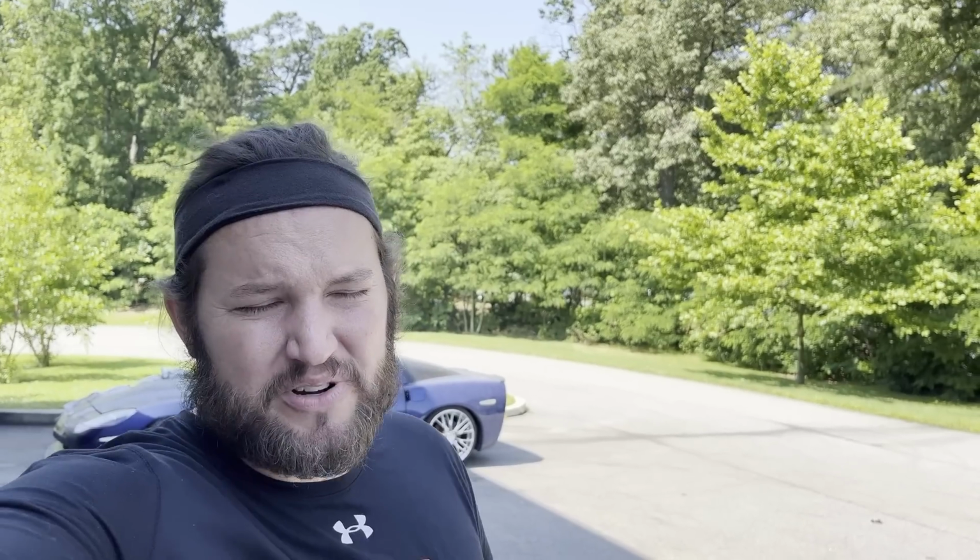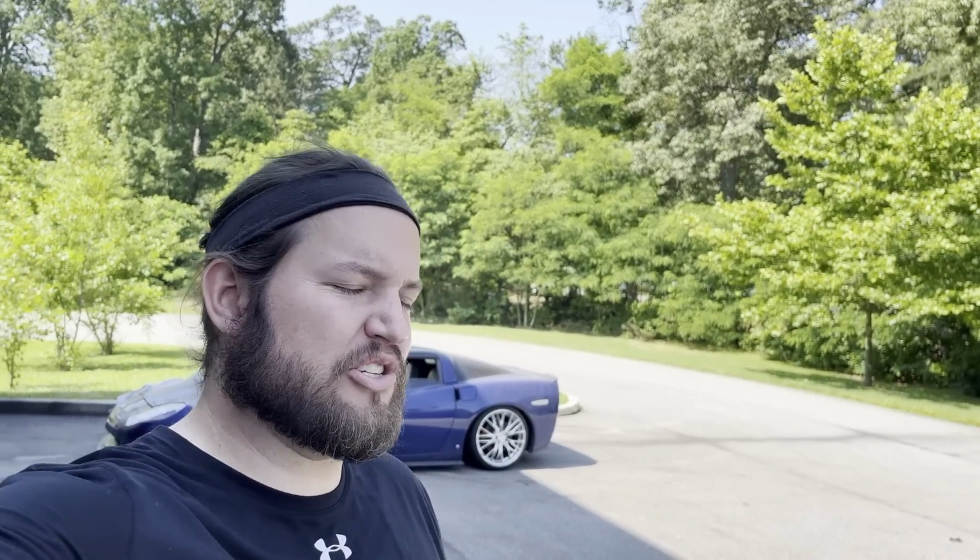As you guys have seen in previous videos, we have been alluding to this project car that we have waiting in the wings. This is not that car, but we're going to be unveiling that one very, very soon. This should be just a quick repair. Fingers crossed, we're hoping, because we bought this car sight unseen from a private seller off of eBay from Florida.